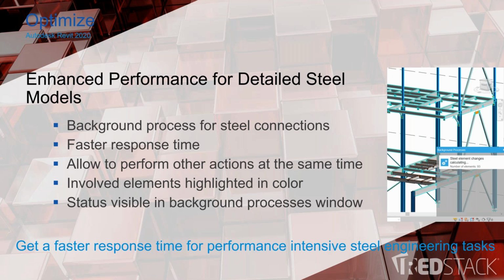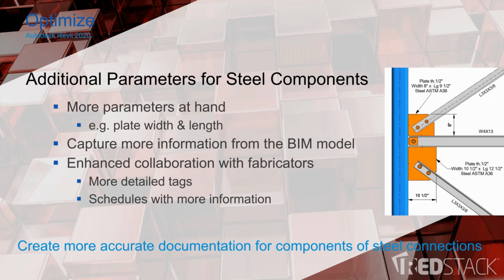So if you haven't, again, as part of this, feel free to update to 2020 and check it out and see if it can help you with your workflows. There are more parameters for steel components, so there are new parameters at hand, so plate width and length. You have the ability to tag or schedule structural connections and see advanced information like the plate dimensions within those, and it just gives you a better understanding of those steel components from a steel side as well.